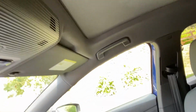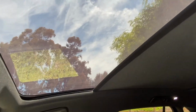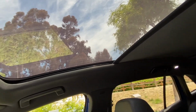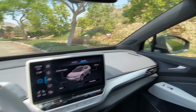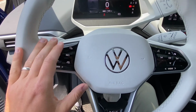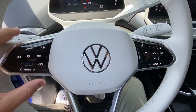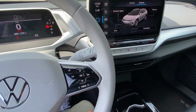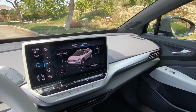Another good thing to mention is that all ID.4s come with a panoramic moonroof. They have a shade, which is really important, especially here in Southern California. You don't want to get burned or be cooking inside the car as you're driving. Now, a couple of differences. Like I said, you have the regular navigation here for your controls and your entertainment. So we're going to jump in the Tesla right now, and I'll show you what the Tesla Model 3 looks like.